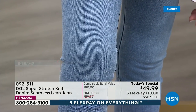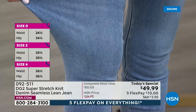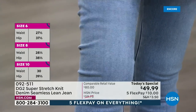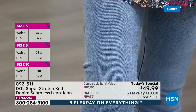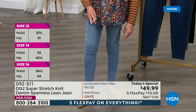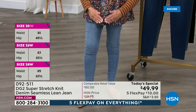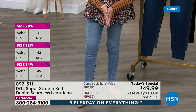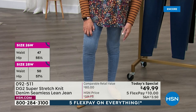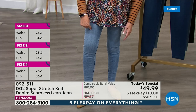Now, would you know this was a knit? What would you think when I stretch it out like that? Like, oh my gosh, this woman is crazy. It's never going to come back into shape. It comes right back into shape. This has not one, not two, not five, not seven, 10% spandex. In all the years I've designed, I have never been able to do a knit denim jean that had that degree of spandex.